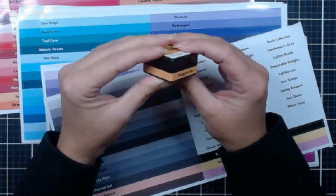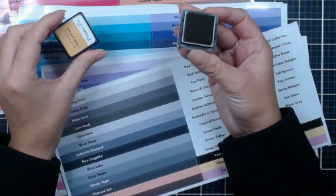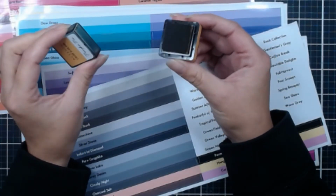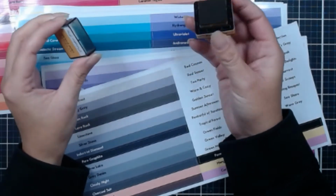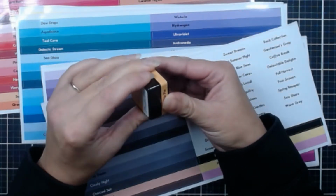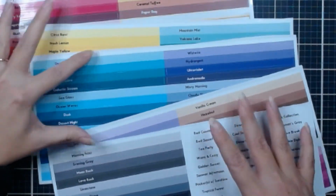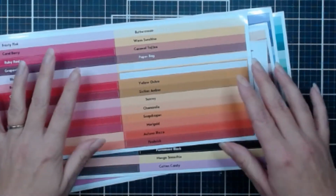this, and so even when you've got your top off, even when the top's off the ink, you can still see the colour which is in the ink pad, so you're not going to get confused that way. Okay, so that is the pumpkin pie one, so I'm just going to pop one on just so you can see how easy it is.